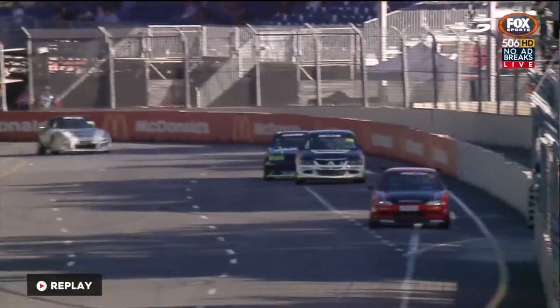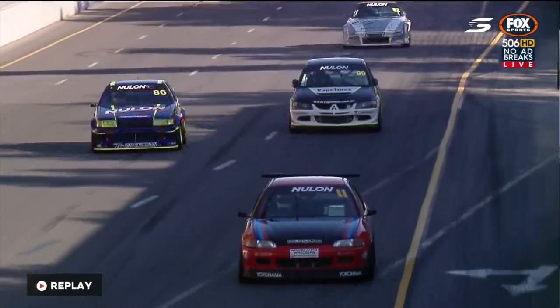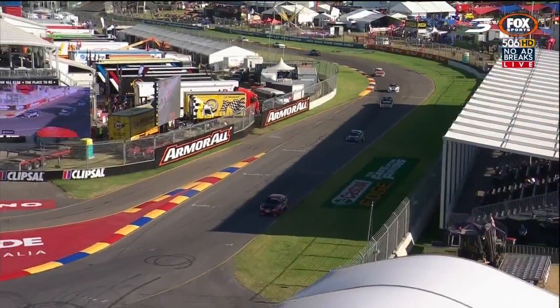Apply within. So the move for second, Chris Brown committed through turn 8, gets up the inside of Sarin just under brakes, makes that one stick. Ben Schutt's trying to go with him in the RX-7.